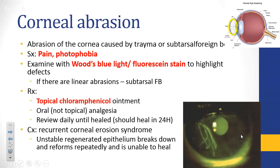Okay, so a corneal abrasion is basically a scratch of the cornea, and it's caused by either trauma or a subtarsal foreign body. So that means that there's a foreign body underneath the eyelid, and it's basically just sitting on the eyelid and scratching the cornea up and down, and that's what's happened here, because you can see these linear scratch patterns. The symptoms are pain and photophobia, and you should examine them with a Wood's blue light and fluorescein stain to highlight the defects. So that's what you do here. And if there are linear abrasions, that tells you it's a subtarsal foreign body.